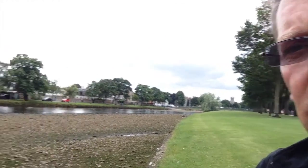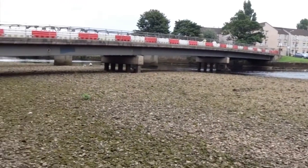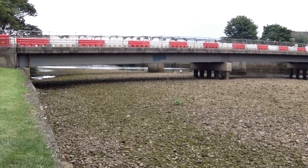Musselburgh today, to the River Esk, and it's where the mouth of the river is. It looks like there's a family of swans just under that bridge over there, so we're going to have a wee look before we start. Hopefully the mother swan doesn't get worried with these cygnets here.